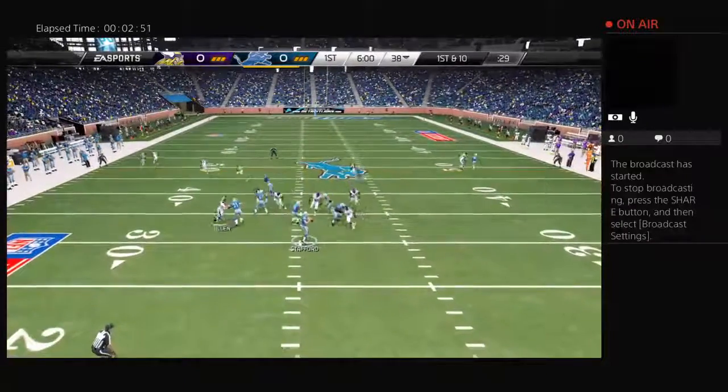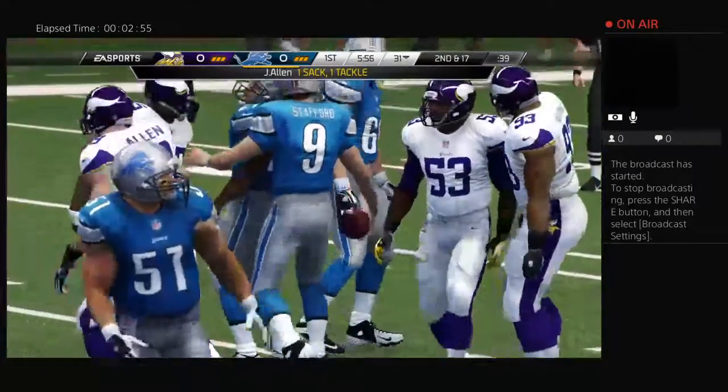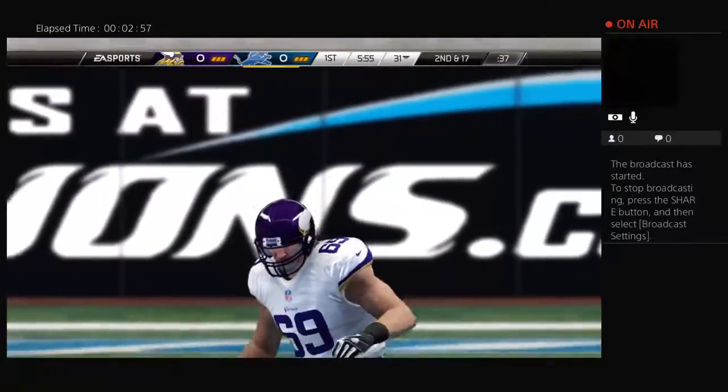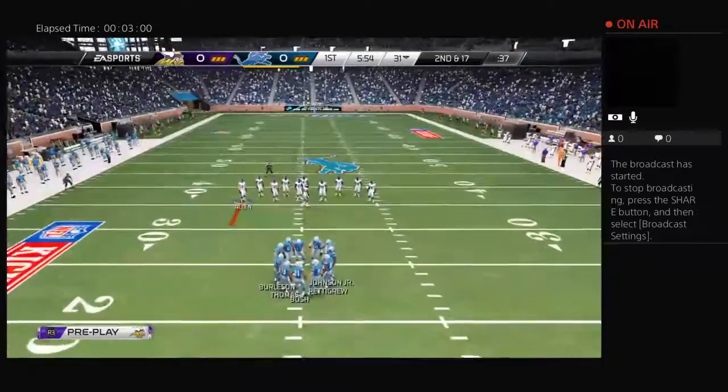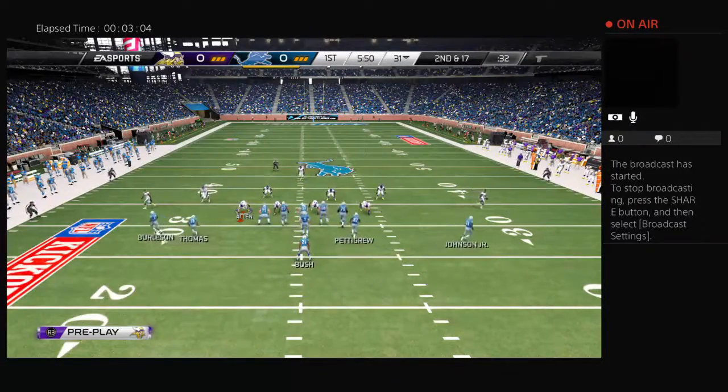Stafford's back in shotgun formation. And Jared Allen is in on the sack. Nothing better than for the defense to sack the quarterback early in the game. Gives you confidence that you can just beat them physically. Nothing like whipping the other guy.